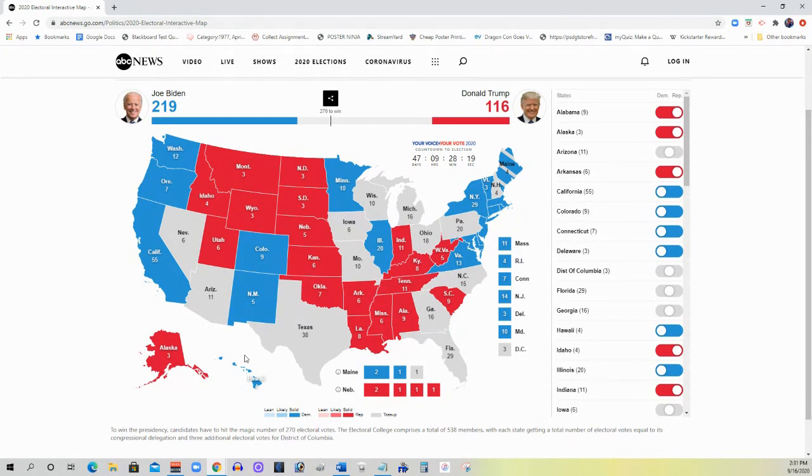And so states that used to be 50-50, like Missouri and Ohio, have become pretty solid red in the last couple of elections. In fact, let's go ahead and just give Missouri to Donald Trump. And states like Texas and Georgia are in the process of becoming blue, as Colorado, for example, and New Mexico have done recently. They used to be pretty solid red.